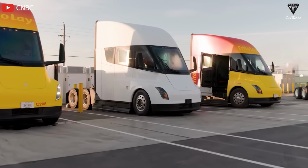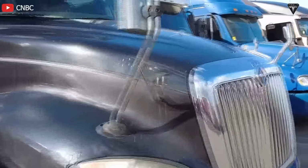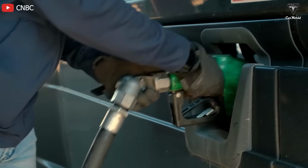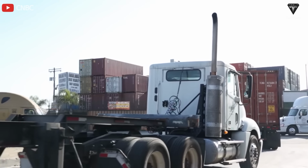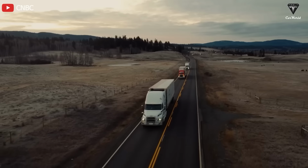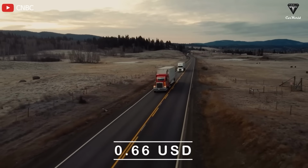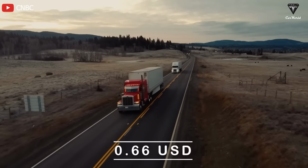On the other hand, in the US, using the current average retail price of diesel at $4 per gallon and assuming a fuel consumption rate of 6 miles per gallon when fully loaded, we can easily determine that the fuel cost of a typical diesel truck falls at around 66 US cents per mile.